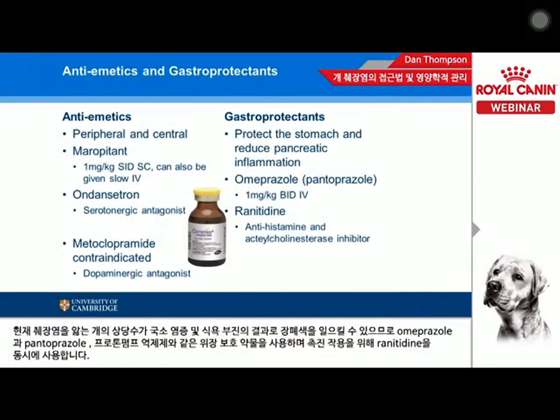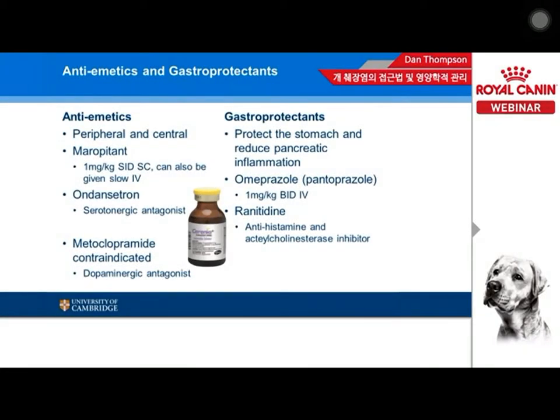Now, a significant number of patients with pancreatitis will have ileus as a result of local inflammation and anorexia. And therefore, even in the face of better gastroprotective drugs like the proton pump inhibitors, omeprazole and pantoprazole, there is still a reason to give ranitidine alongside this for its pro-motility action.